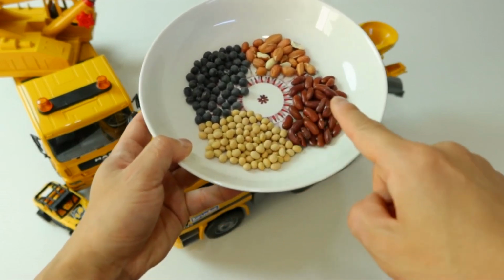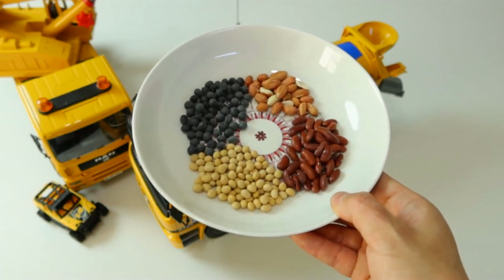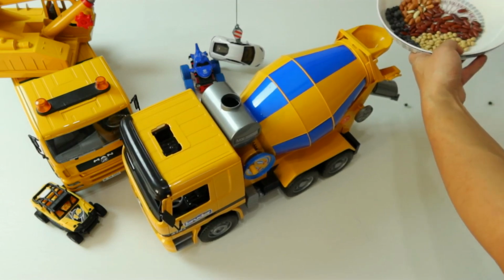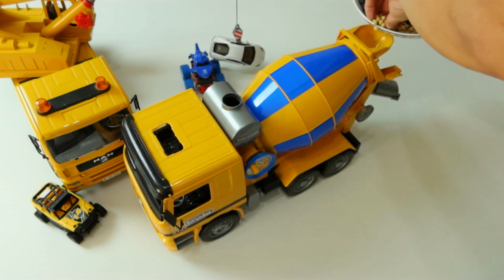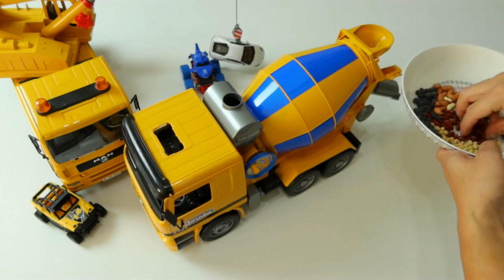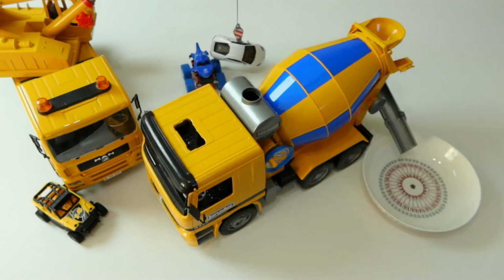We have yellow beans, red beans, some peanuts, and some black beans. Right now, they're all sorted out. Let's all put them together into the mixer. First, we're gonna put black beans. And we're gonna put some yellow beans. Oops. And then some red beans. And some peanuts. Okay, now I have put all the beans inside.